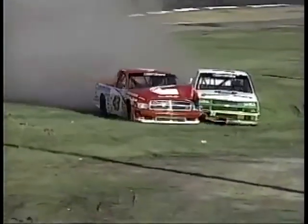I thought for a minute maybe one of them was almost about ready to get up on its side. There you see Bickle's already sideways. Sprague literally climbs up on the left front of Bickle's truck. Just good, hard, short track racing with less than 10 laps to go here at Bakersfield.